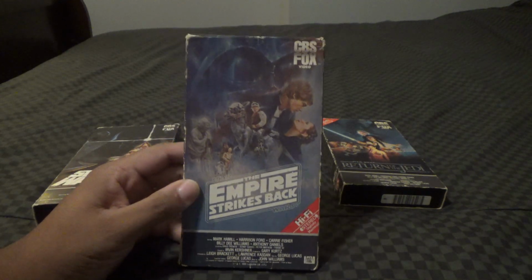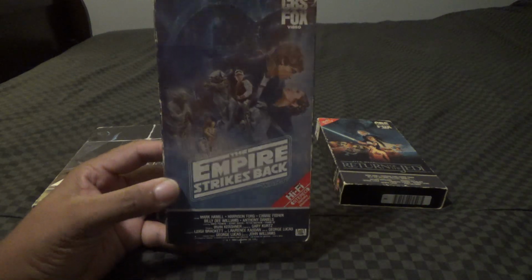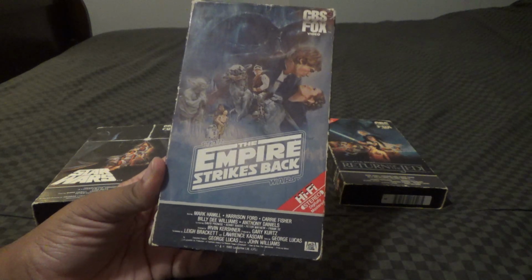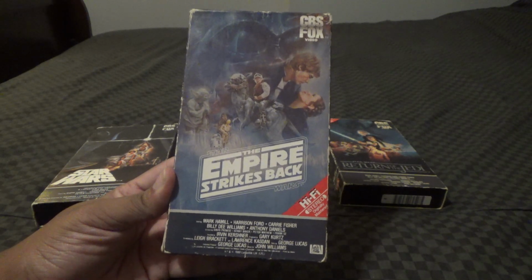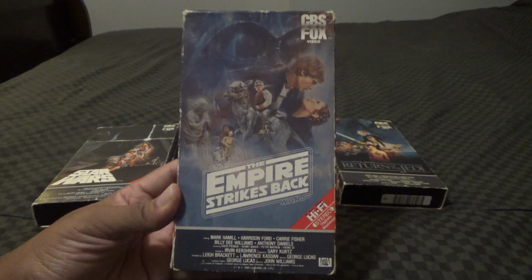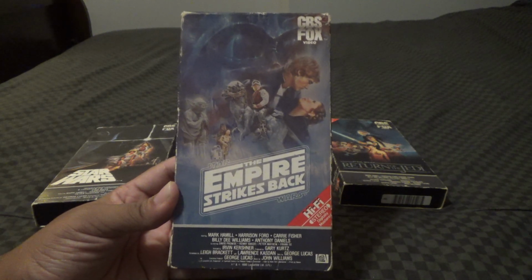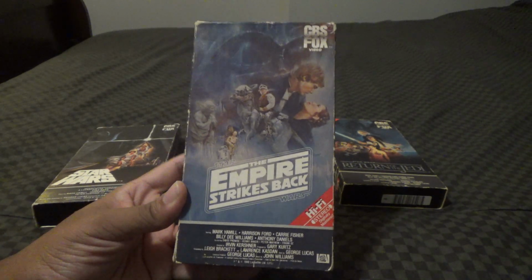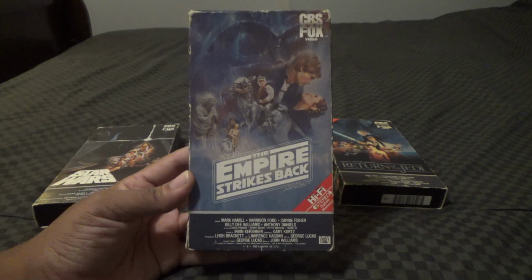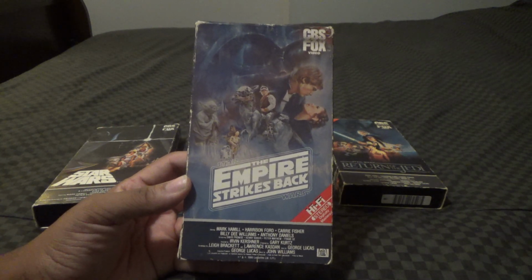Okay, The Empire Strikes Back opens up with the 1984 CBS Fox video logo, followed by the 1953 20th Century Fox logo with the John Williams CinemaScope fanfare. Then it's got a Lucasfilm Limited, a long time ago in a galaxy far, far away. Then the start of Star Wars, Episode 5, The Empire Strikes Back. At the end, it's got the same trailer as from Return of the Jedi. Now, The Empire Strikes Back VHS opens the exact same way as the 1987 tape of Star Wars.